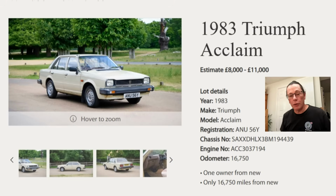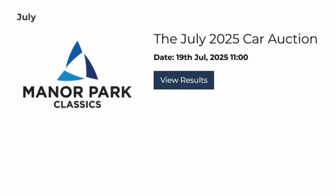So let's go over and see what happened at Manor Park. So for our final auction, let's head over to Manor Park Classics up at Runcorn in Cheshire. Again, 19th of July, and in this case they had 114 lots.